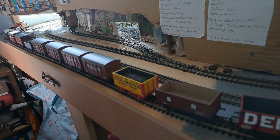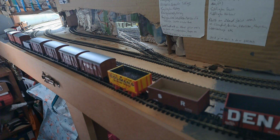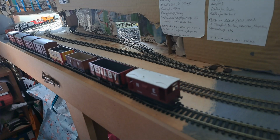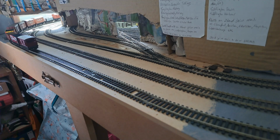Right, so I think we have about 13 wagons here and a brake van, and it should probably just pull away fairly easily with this train. So I'm going to put that controller there, I think. Yeah, and I'm going to put that one there, and the little line back to there. Right, so here we go. 13 wagons. Easy. Nice, smooth pull away.